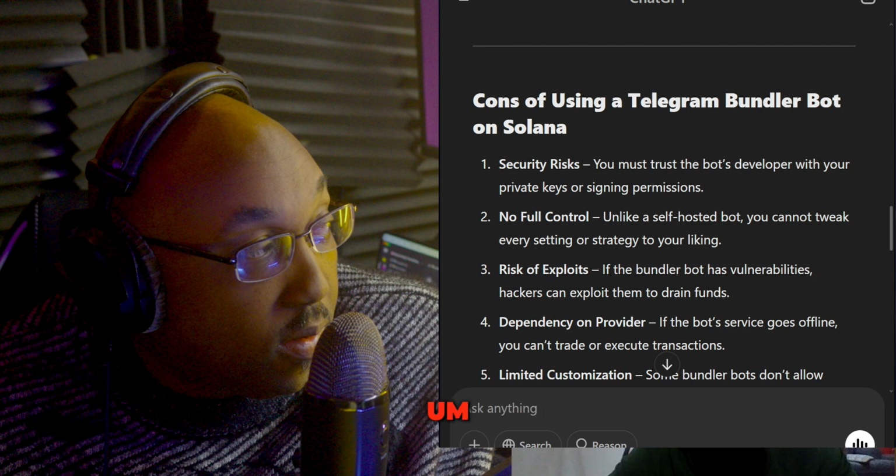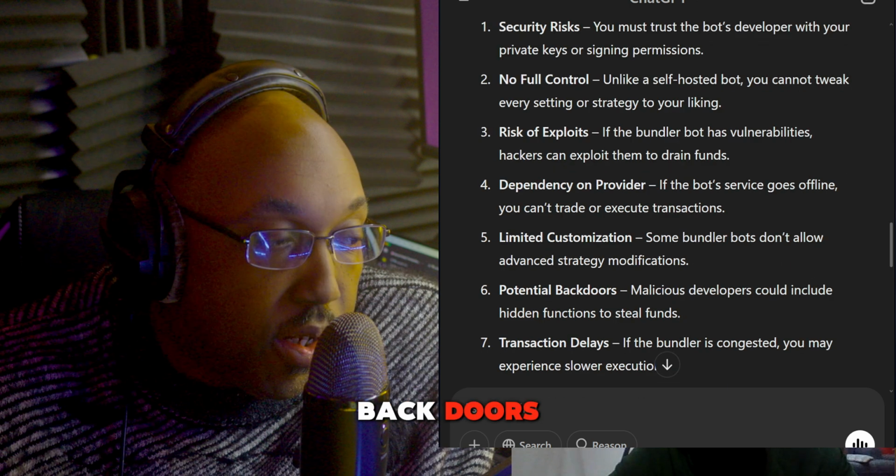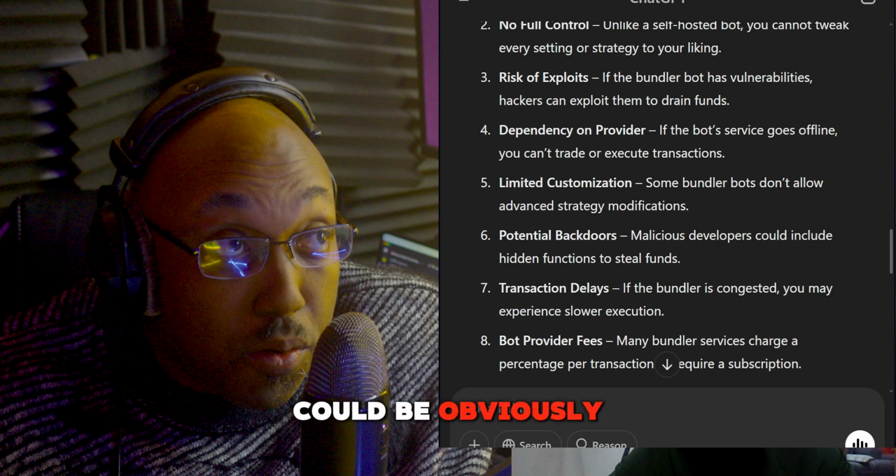With that being said: dependency on a provider, limited customization, potential backdoors, which we talked about, which is essentially just another risk of exploits. Transaction delays: if everyone is using the same essential node, there could be different situations with bottlenecking on days that have more volume. That's just something to be aware of. You would never know about it because your transactions might just hit late. It is what it is.